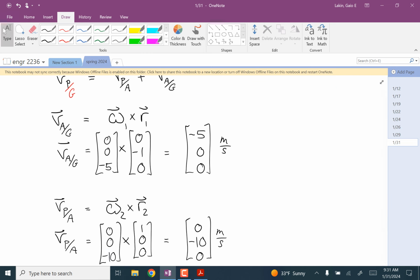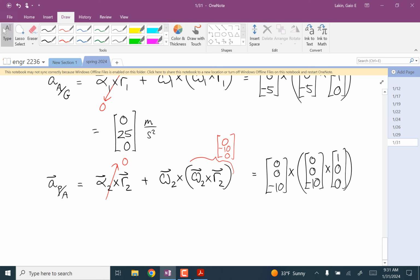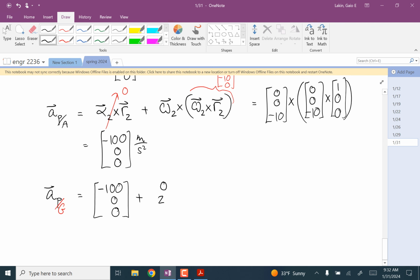So we got 0, 0, negative 10 crossed with 0, 0, negative 10 cross 1, 0, 0. And we get negative 100, 0, 0. And so put those two together, and the acceleration of P is equal to negative 100, 0, 0 plus 0, 25, 0.